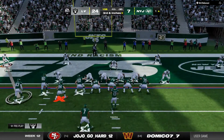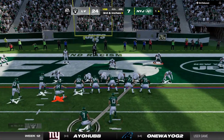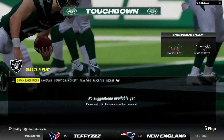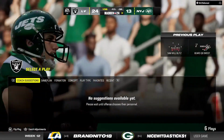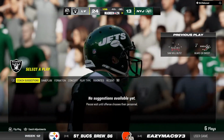Here's 3rd and a few inches. And he is in. Touchdown, New York. A great play there. Keeping it himself from a yard out. And the Jets have got it back to a 2-score game here in the 4th.